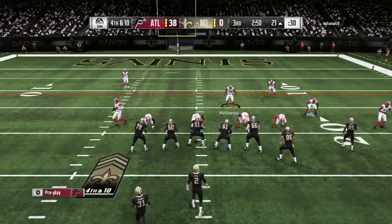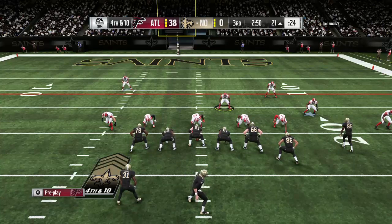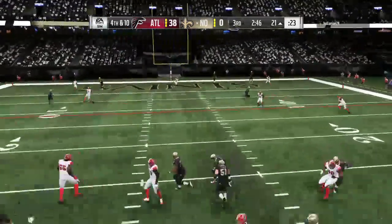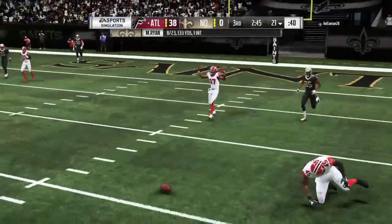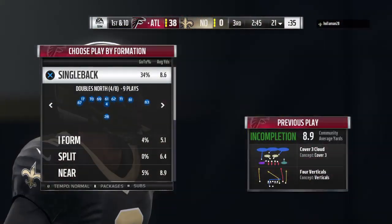Here's a big one in this 3rd quarter as they'll go for it on 4th down. They'll try and throw for it with Ryan. Forced out to his left. And my goodness, this is incomplete. The Saints' decision to go for it backfires. And the Falcons' defense stands tall. They'll get the football back.